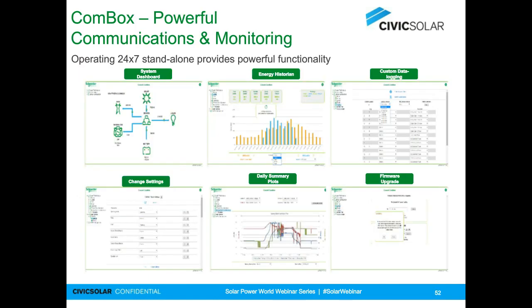So now that you have an understanding of the Xanbus network and how it can help to make your system more flexible and more powerful, the Xanbus network as a whole can be viewed as the central nervous system of your renewable energy system. And as I said earlier, the XW Plus inverter can really be seen as the heart. And then the Conext ComBox is effectively the brain.